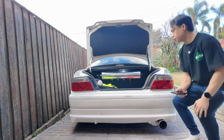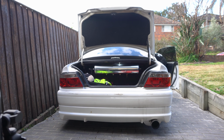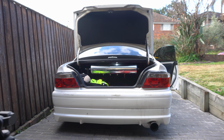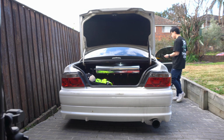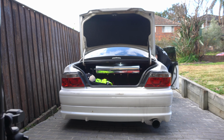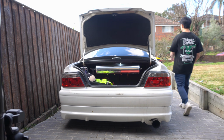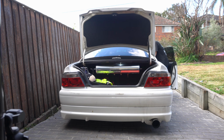So let's do it. Turn on the light and it still doesn't look like it's working. Pressing the brakes doesn't work. So I'm gonna disconnect the battery and see if it does anything at all. Battery is reconnected. Let's try it out. Doesn't look like it's working.